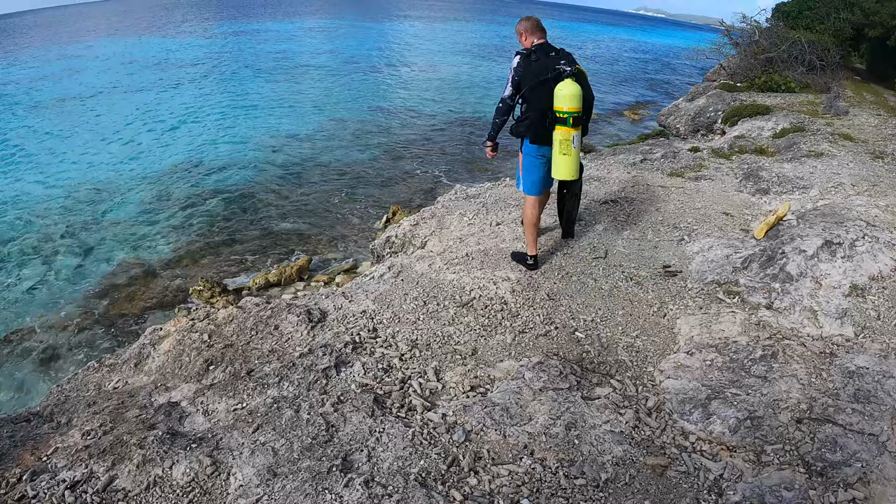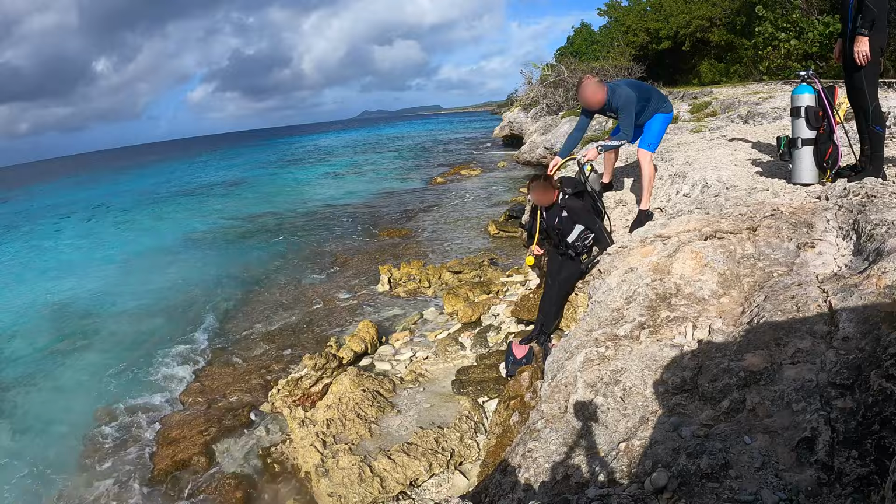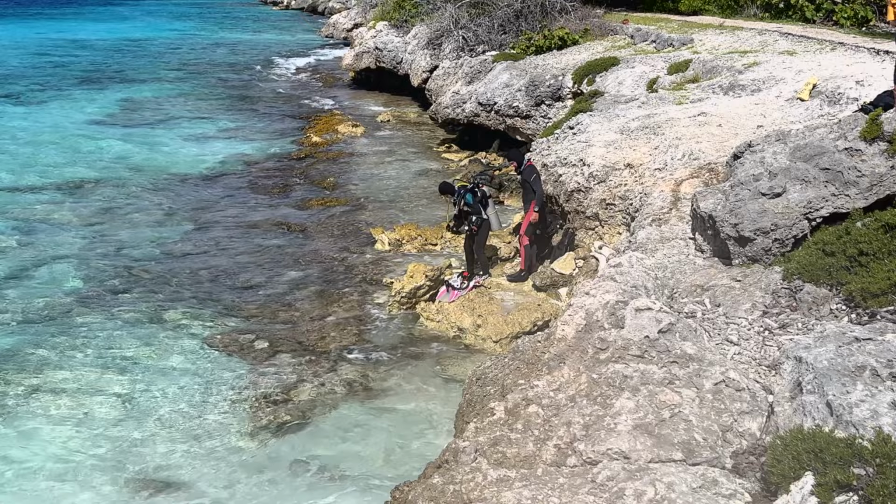We've seen gear handled a couple of different ways. One is to climb down without your gear and have someone stabilize it at the edge while you strap in. Another option is to hand all your gear down and then put it on at the base, which seems precarious given the uneven rocky bottom and extra challenging with higher waves.